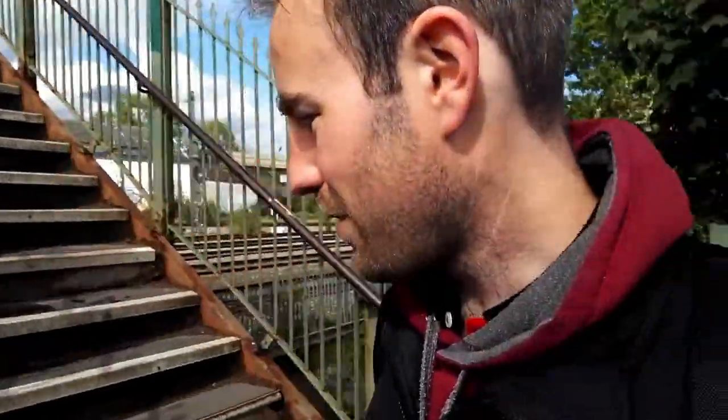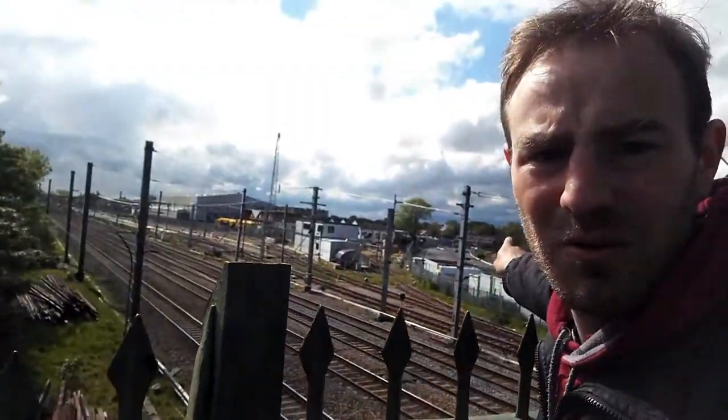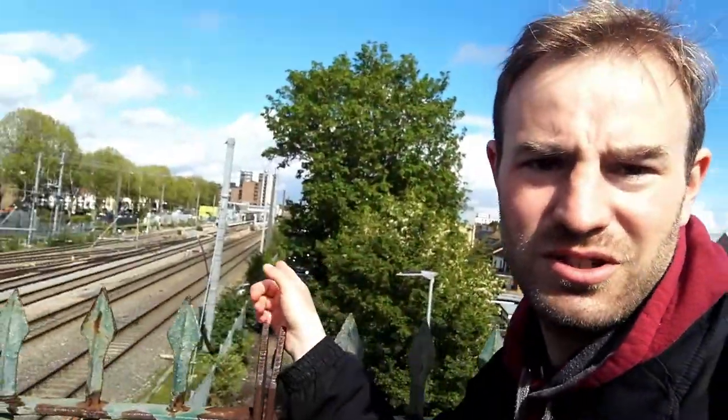The new Heathrow Expresses, which replaced the Class 332s, which unfortunately have all been scrapped now, except three carriages of Unit 001. They've survived. So if we look across here, you can just see the branch line over there. So that's where we're heading for. And if you look that way, you can just see West Ealing Station, where we came from. So we're now going to cross the bridge.